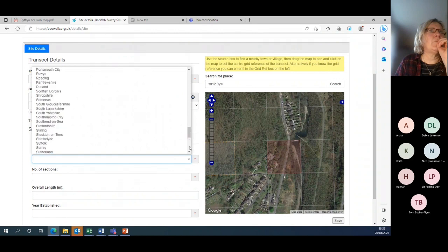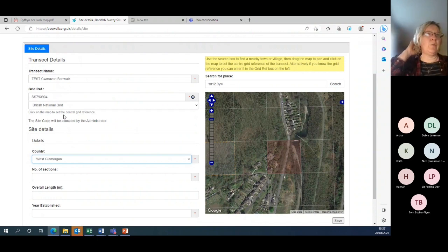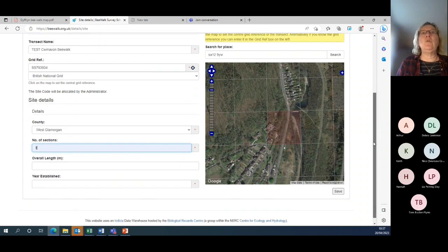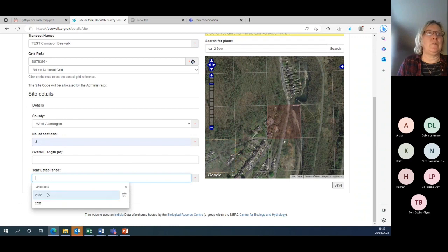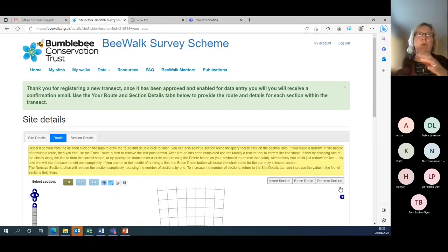Let's have a look. Yeah, so there it is. We're old school here on the Bee Walk website. Number of sections, well, we're going to say 3 for want of argument, because we're making it up as we go along. Overall length, we don't know yet. Don't have to worry about that because the machine will do that automatically. Year established 2023, and then I'm going to save it. Okay, slow and steady Bee Walk website.